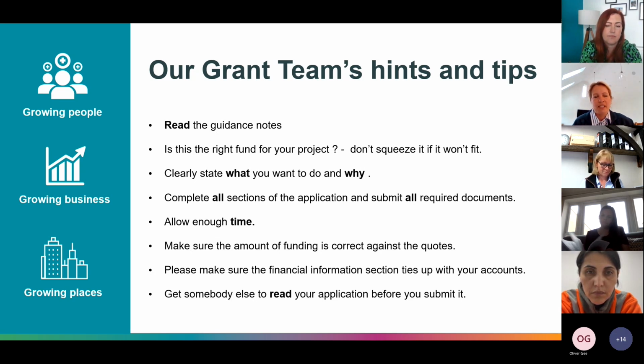Make sure the amount of funding is correct against the quotes. That's another thing. We get funding applied for X amount, and then when the quote comes in, it's a different amount. And they're the sorts of things that our finance team and our grants team will pick up really, really quickly. So make sure that they match.